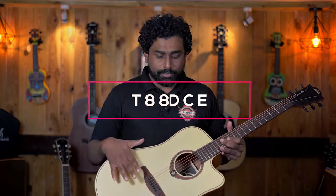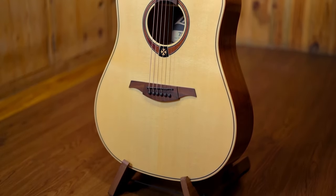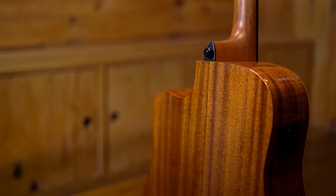Next we have the Lag guitar. This model is T88DCE. Now among both these guitars, this comes with an Engelmann solid spruce, which is a brighter sound, and a mahogany back and side, with a very high gloss finish. This gloss is even higher than the other two guitars. This has a very unique gloss to it.